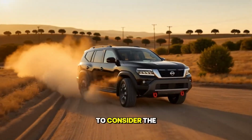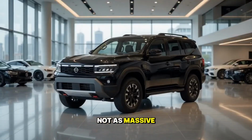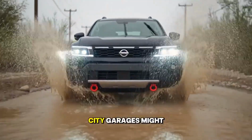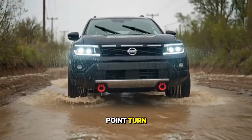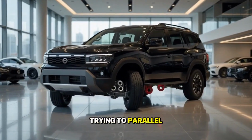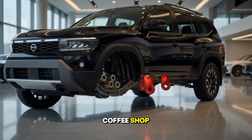You also have to consider the size. While it is not as massive as a full-size truck, it is still a substantial vehicle. Parking in tight city garages might require a three-point turn, and the heavy steering that feels so good on the trail can be a bit of a workout when you are trying to parallel park outside a coffee shop.